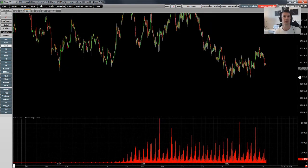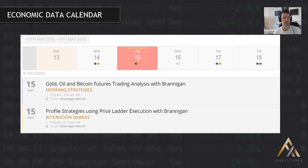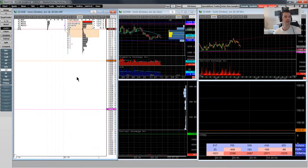If I just zoom that out, we can see sell-off, nice initiative taken in April, and now we're just stuck inside this almost $15 range, going nowhere fast effectively. So keep an eye on those levels, 1300, 1302. If that goes, obviously we are likely to see a continuation of that sell-off theme.